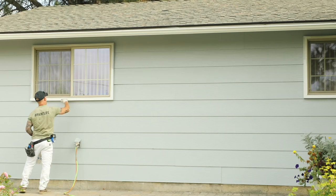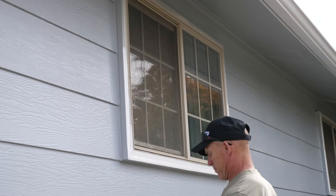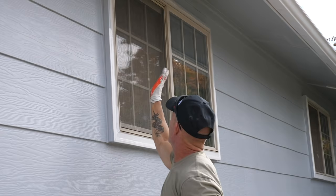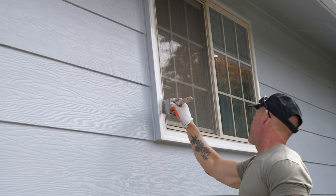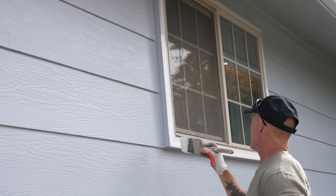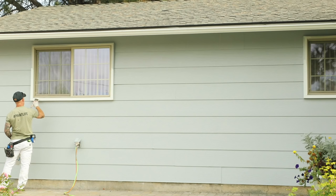Now this window trim is smooth window trim, so I'm actually rolling it. It doesn't have like grain to it, so I'm rolling it to get the paint on fast, and then I'm going back over it and laying it out. Nasty spider. So it has nice looking brush strokes on it instead of stippling. Even though the trim is pretty beat up, it is gonna take definitely two coats over this gray. You can tell right now.